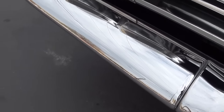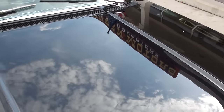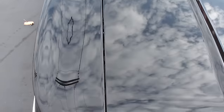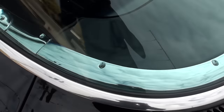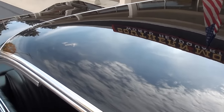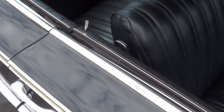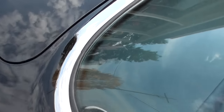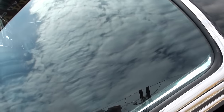Chrome and stainless are real nice. Gorgeous black paint. It's got the factory tinted glass. I tell you, the chrome and the stainless, all the stuff around the windows, I mean, it's just nice, man. I love this car. And I don't know who likes it more, me or Ed.